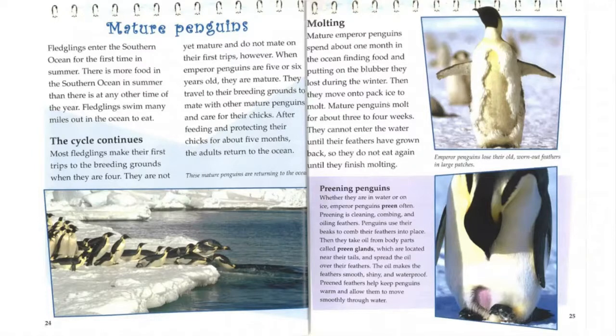Molting. Mature emperor penguins spend about 1 month in the ocean finding food and putting on the blubber they lost during the winter. Then they move on to pack ice to molt. Mature penguins molt for about 3 to 4 weeks. They cannot enter the water until their feathers have grown back. So they do not eat again until they finish molting.